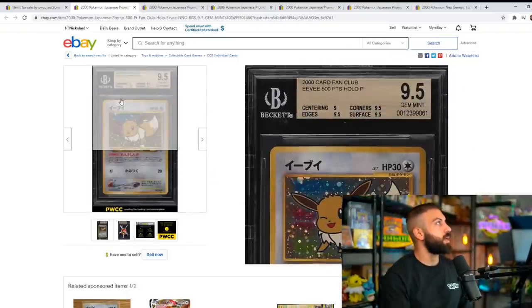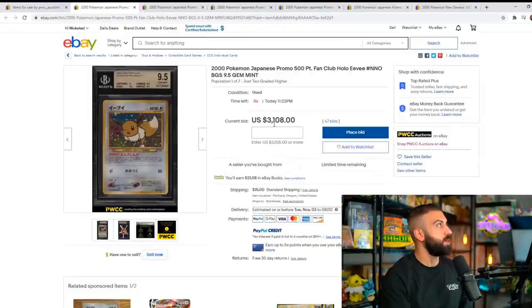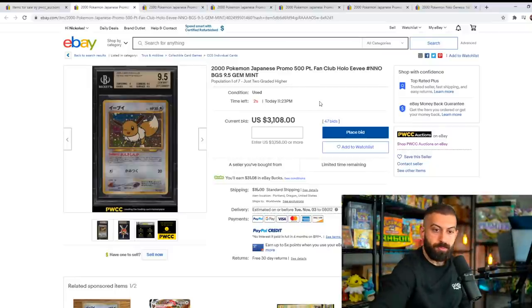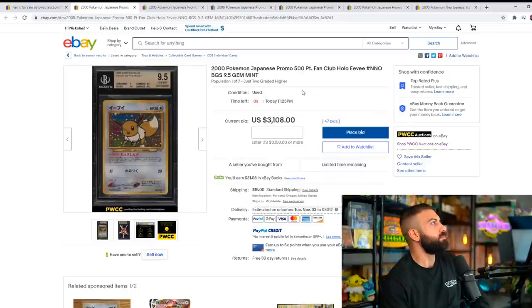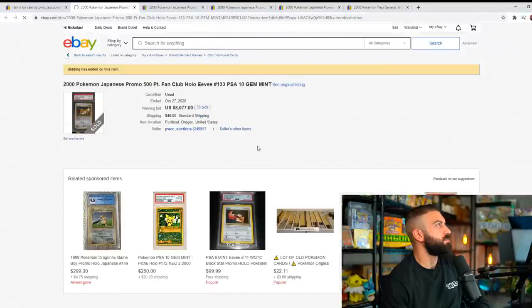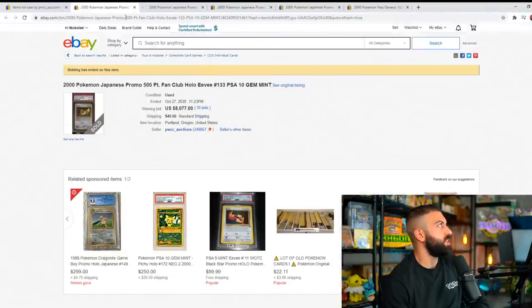And it just made that grade. It has 3 9.5 subgrades and the 9. So if it had one more 9, it wouldn't have made it. All right, so let's see what this goes for. All right, so about 3,000 on that. This one went for 8,000 in a PSA 10. I wonder how many of these there are in a PSA 10. But you had to redeem your points for these Eevees back in the day.